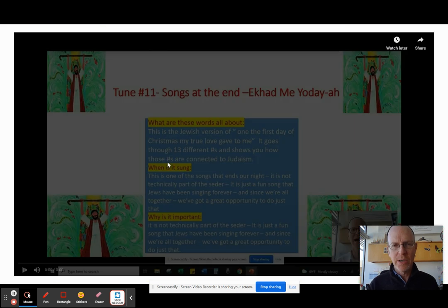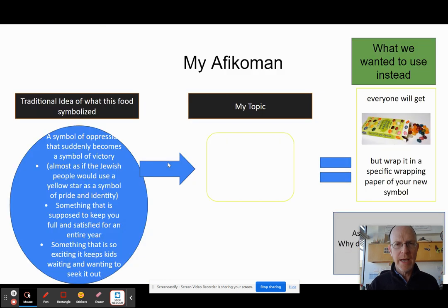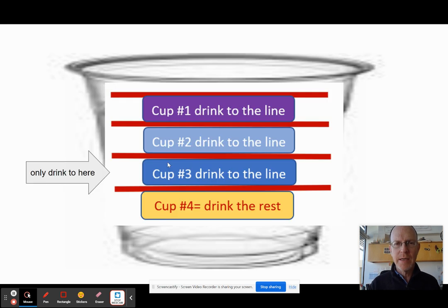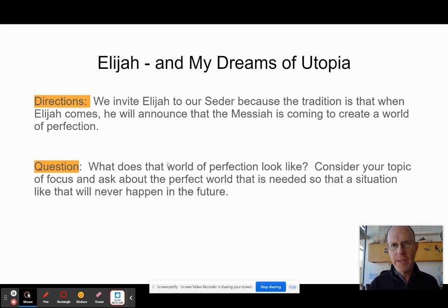Then you've got another blessing over the wine. You've got drinking the wine. Then you've got the afikomen, and you're going to show us. You'll just explain your rules for the afikomen and how you can find it, and then we have Elijah and my dreams of utopia.